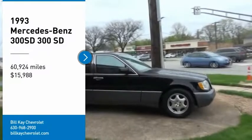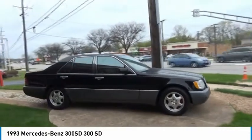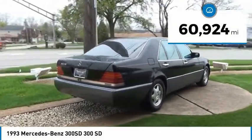Pick up this great vehicle, which is available today. This could be the one you've been searching for. Contact the dealer today and get behind the wheel today. And is priced below $20,000. This vehicle has less than 65,000 miles.